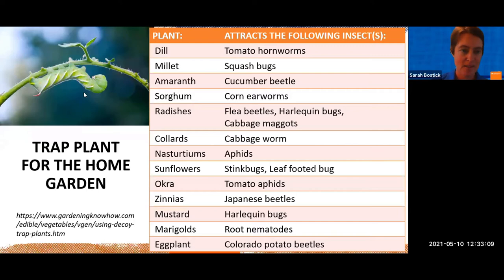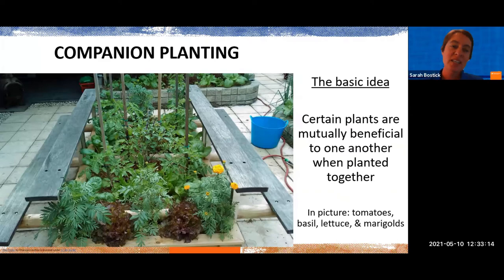Okay, so we're going to shift over now to talking about companion planting. The basic idea behind companion planting is that there are certain plants that are mutually beneficial to one another when planted together, and certain plants that are not great when they're planted together. They don't grow well together.